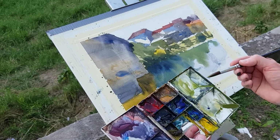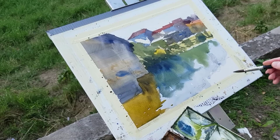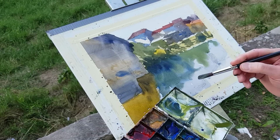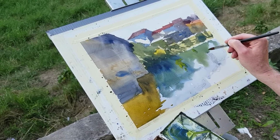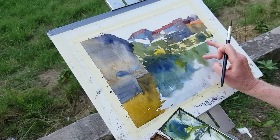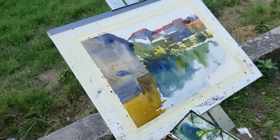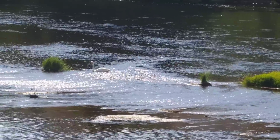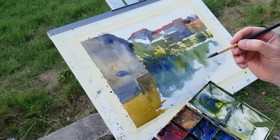Back to my number 12. Synthetic. Don't want to muck about with these reflections too much. Actually, I'll go with a smaller brush. I need to do a few little bits of details now. So a number eight.